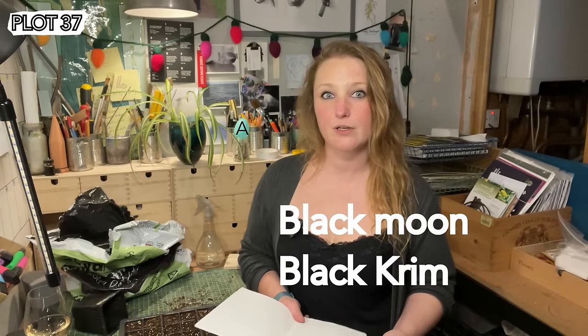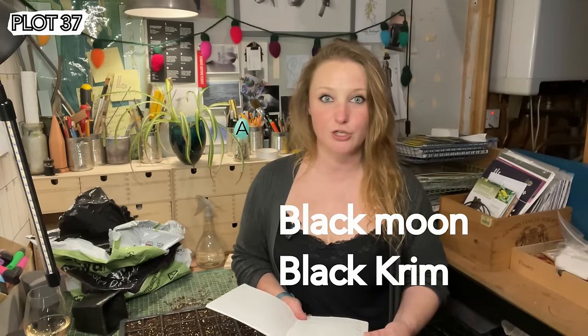2 more with black names. I've got Black Moon and Black Crim. So I always used to grow Black Russian, but Black Crim is basically the same tomato. I've just got seeds for Black Crim this year. A fantastic tomato, really, really reliable, bit gnarly on the outside, but cooks brilliantly. Black Moon, I've never grown before, but it looks beautiful. Mid-sized tomato, like dark purple top, red underneath, really good reviews on flavour.